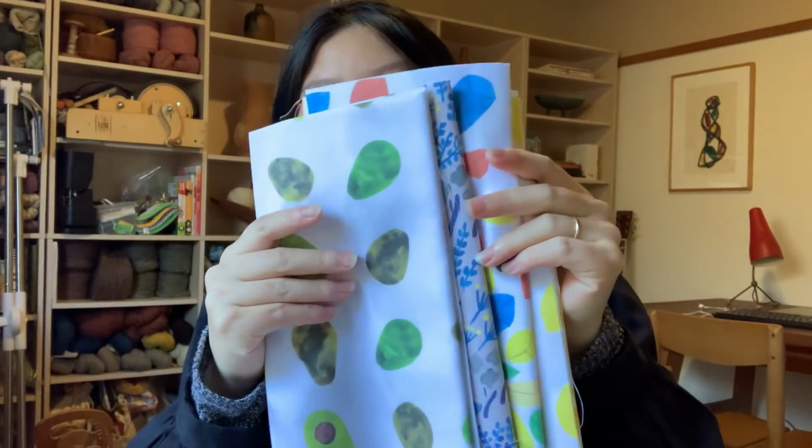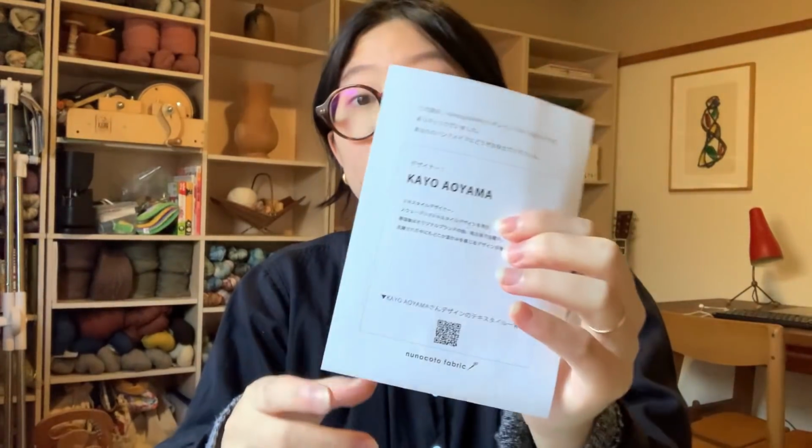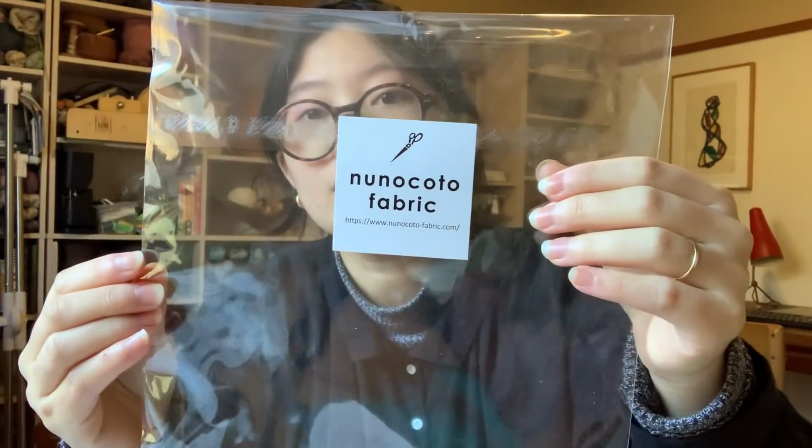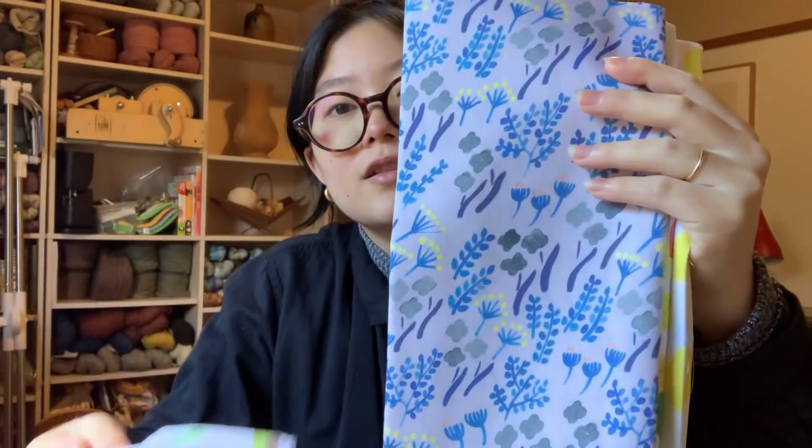But I got this fabric pack. This is 100% cotton. It's just 50 centimeters each, but they're from this designer called Kyle Aoyama. And this is from a Japanese site called Nunokoto Fabric. It's kind of like one of those sites where surface pattern designers can put in their designs, and then you could order whatever type of fabric you want printed on. So I got like a cotton sample pack by this designer, and there's avocados, and it's like these watercolors.